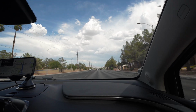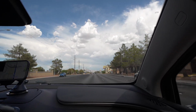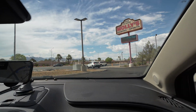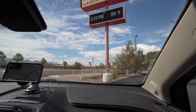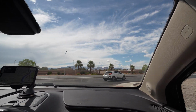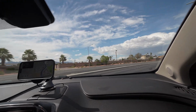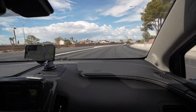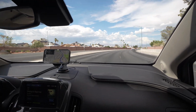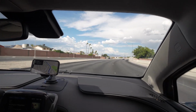Alright, heading down the road. You can see the strip in the distance. That's Vegas for you. Everything leads to the strip. And now for our second to last stop, we're probably going to grab some munchies on the way home. So we're a little hungry. It looks clear here, but behind us, it definitely looks like it's gonna snow. It's monsoon season. Monsoon.